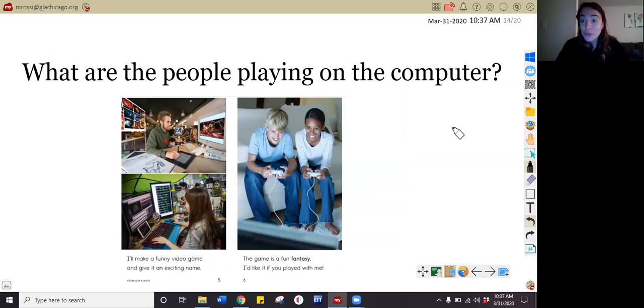Nice job if you looked at your words and saw that they're playing video games on the computers. They're also playing video games with those controllers. Let's go to the next page.